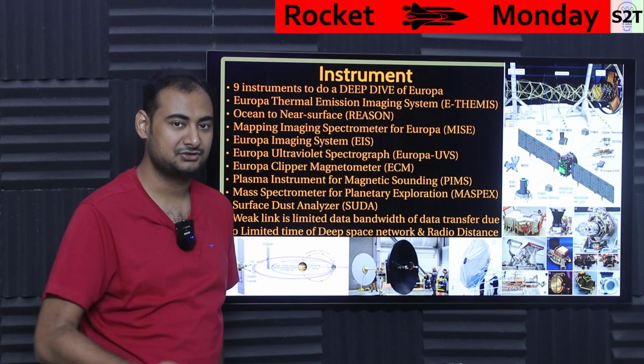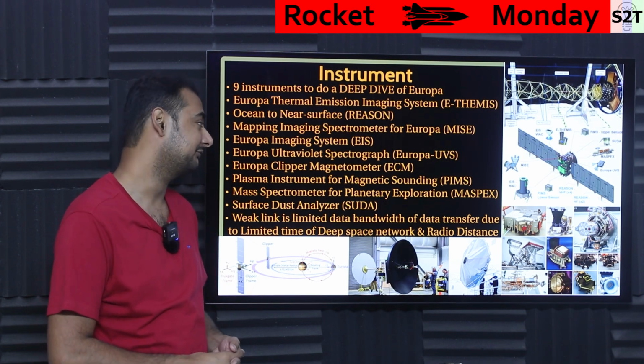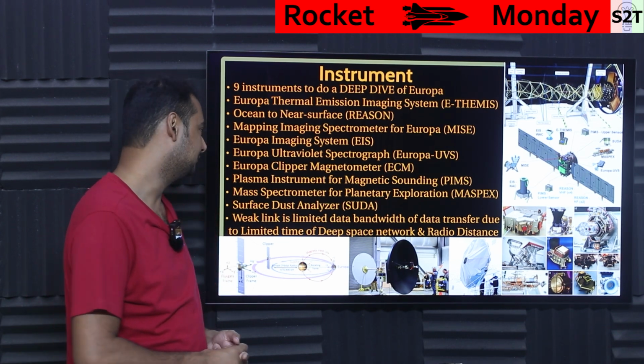Again, you do want a flagship mission, you do want some cool pics. It's expensive, $6 billion. You better have some 4K photos out of it. So, RGB photos out of it.